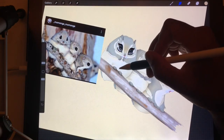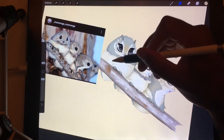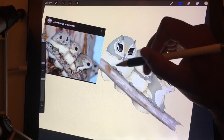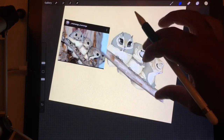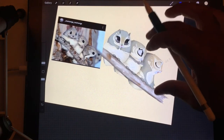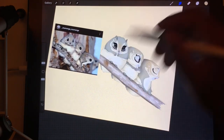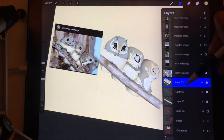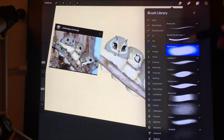Looks like there's a little something there, so not to be too... I want it to be subtle, because I didn't even really notice it till now, but I just want it to be there. And their little butts, I feel like... Let me go back to this color.